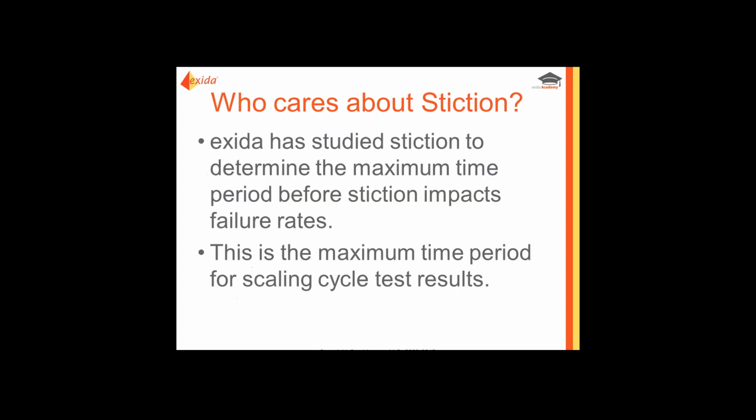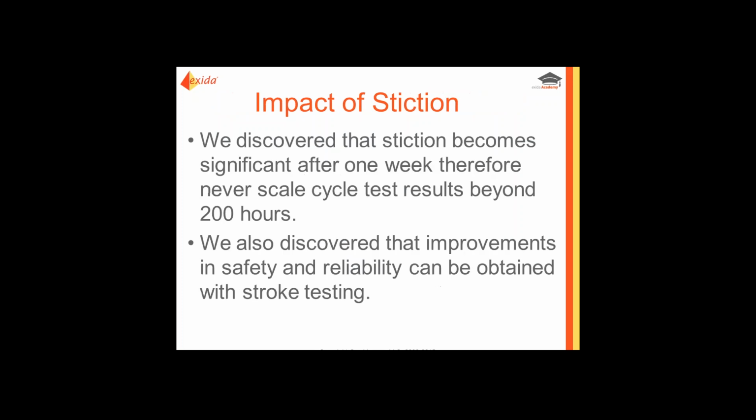I've actually gotten the question, well, no offense, but who really cares about stiction? Well, we do. Exida has studied stiction to determine the maximum amount of time period before stiction impacts the failure rates. And this is the maximum time period for scaling cycle testing results. So the real impact of stiction is that time period. And we've discovered that stiction becomes significant after 1 week. Therefore, you should never scale cycle test results beyond 200 hours.